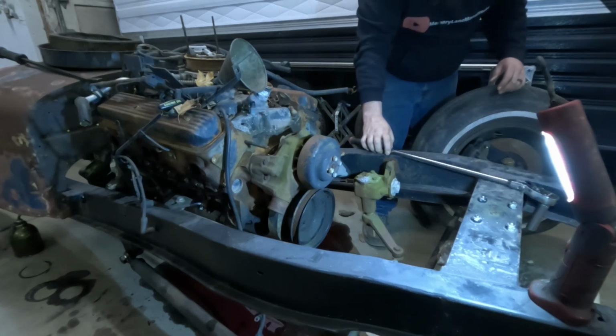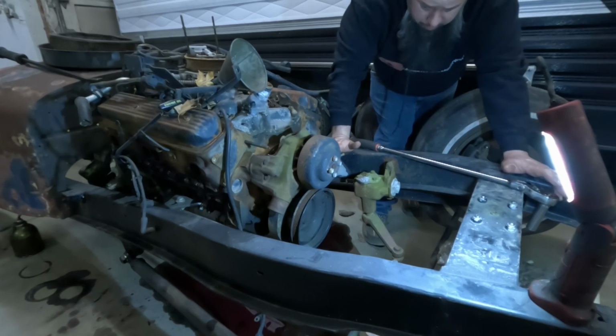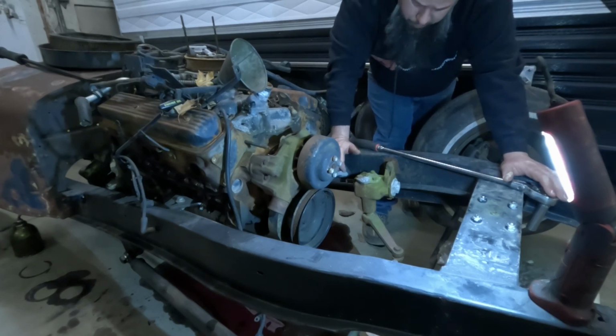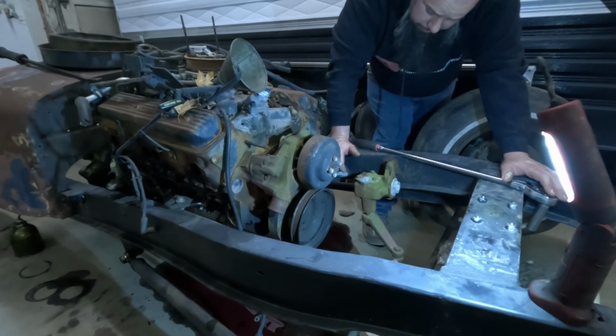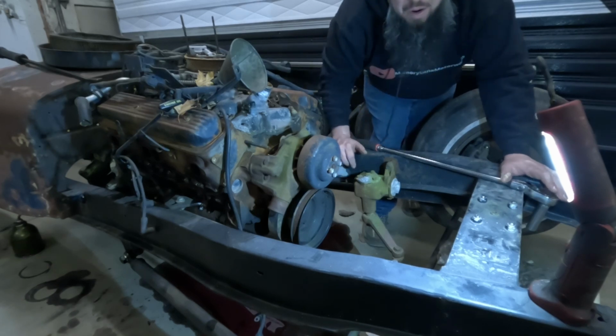So, rather than snap the bolt off into the crank, creating a lot more work, let's go back underneath and go tooth by tooth for a while and see if we can get this thing freed up a little more. Then we'll snap the bolt off.